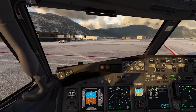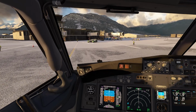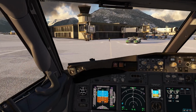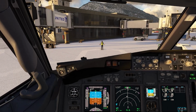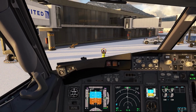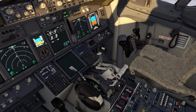Alrighty, we're pulling up to the gate now. GSX is actually working today. I am surprised. No profile or anything. It did give us United gates though. But that's alright. There we go, that should be good enough. We'll jump up here. APU on the bus. Parking brake set, and we'll shut her down.